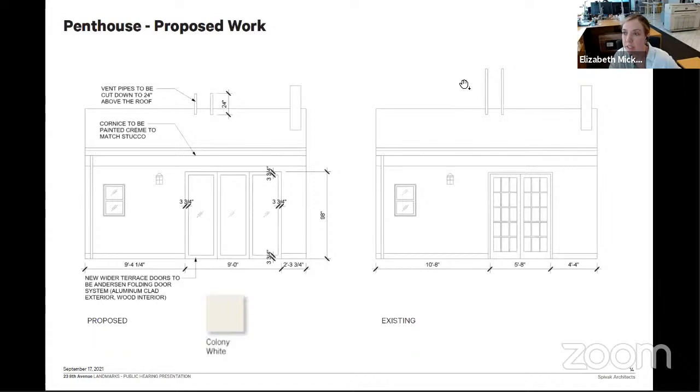And as well, there's these 2 really long vent pipes that we propose to cut down to 24 inches above the roof line. And we believe making these 2 changes will help address part of the visibility items and make this fourth floor blend in more with the context.